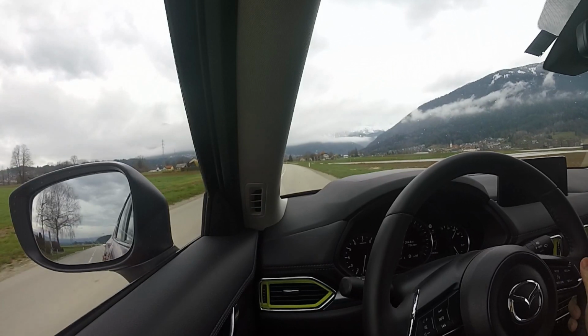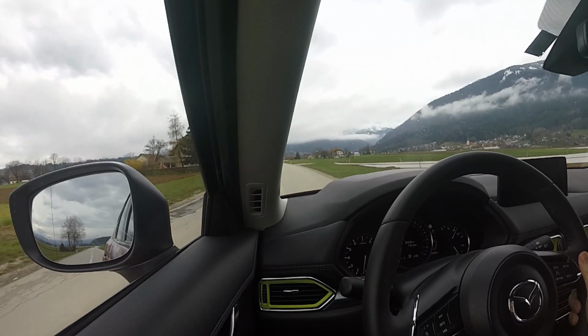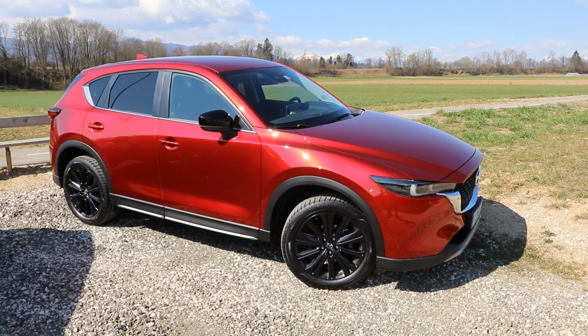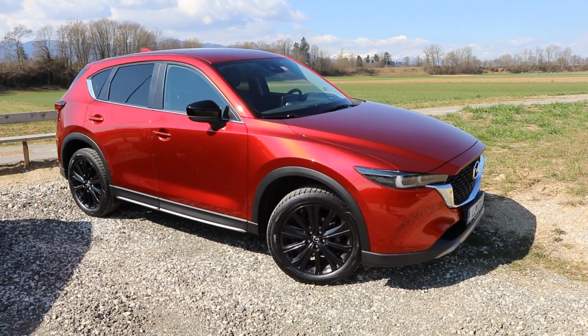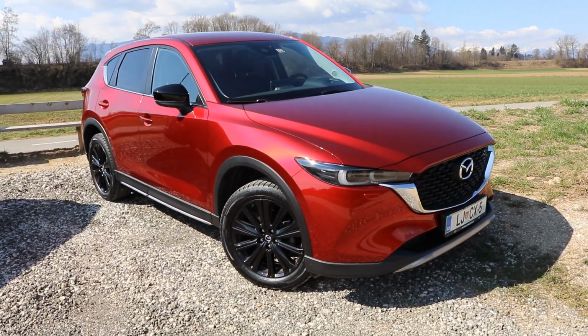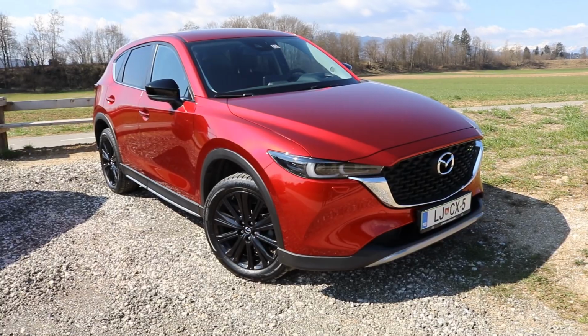If you can afford that, fine. It's actually a lovely engine. But I'd still probably rather have it diesel in a larger car like this. The base CX-5 with a 2.5-liter engine starts at 43,000 euros, while the fully equipped model with all-wheel drive costs just under 48,000 euros.